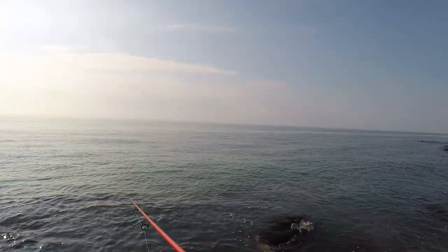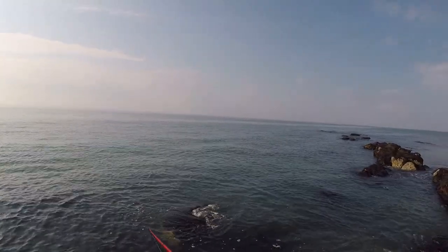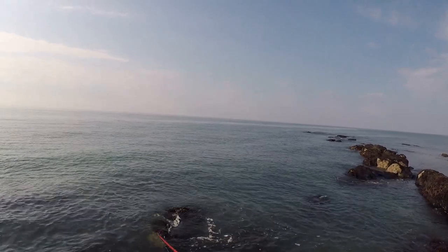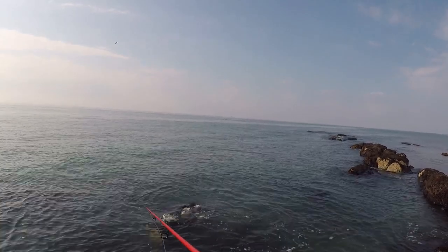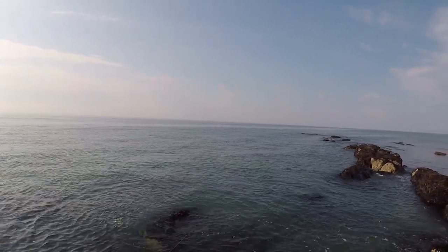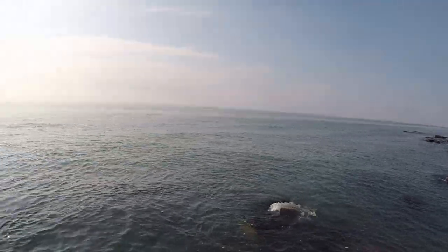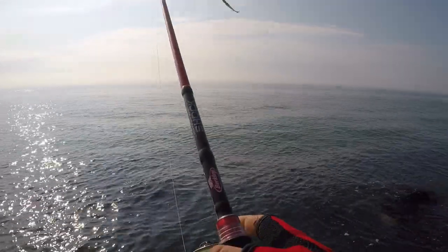With that weighted hook on that paddle tail, it just flies. You just cover so much ground with it. Those hooks were picked up from sea booms. As you can see, that little paddle tail working its way back towards us there. Absolutely fantastic lure.